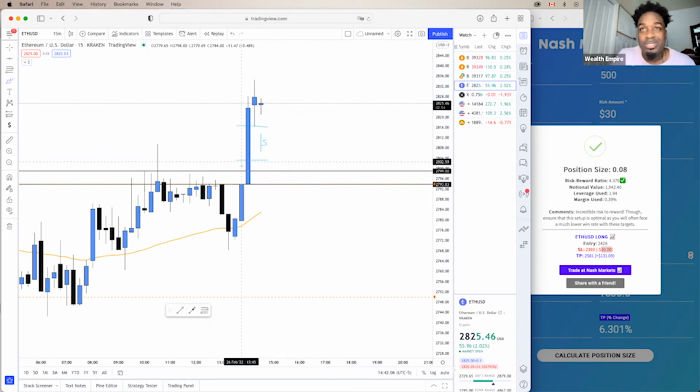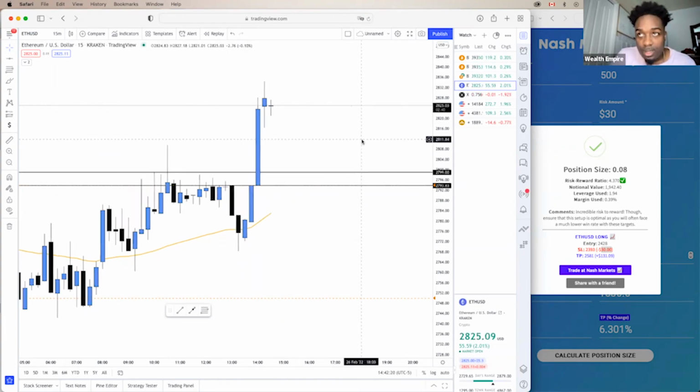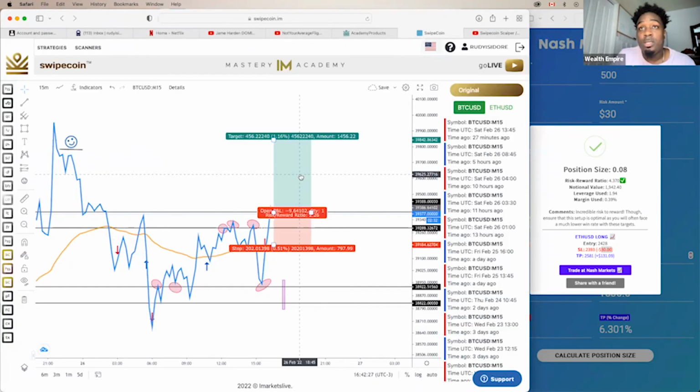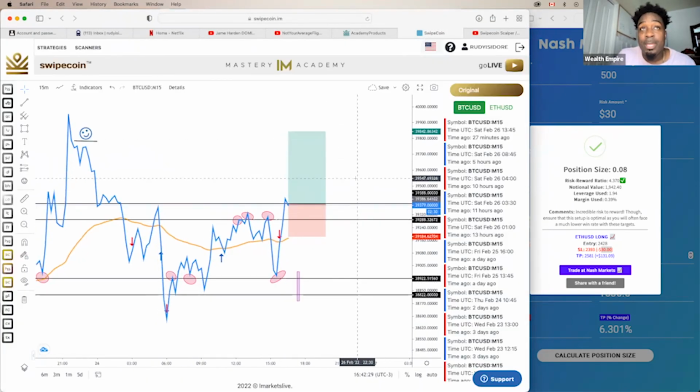So when you see big candles, I don't recommend getting into it if you're brand new. You just wait for the next trade. This trades almost every single day. So now I'm already in profit because I took the trade like here, because I already knew, but that's what we have right now. So you do all that on Swipecoin Scalper and you're good.